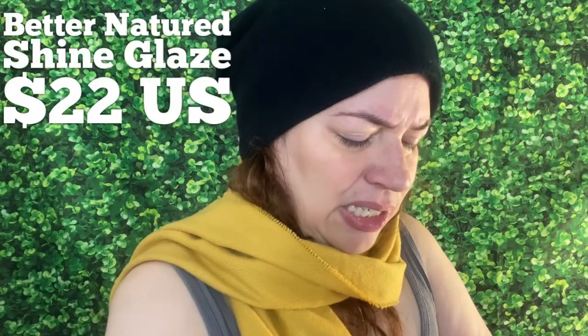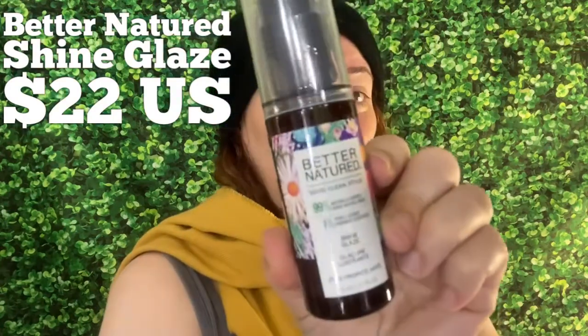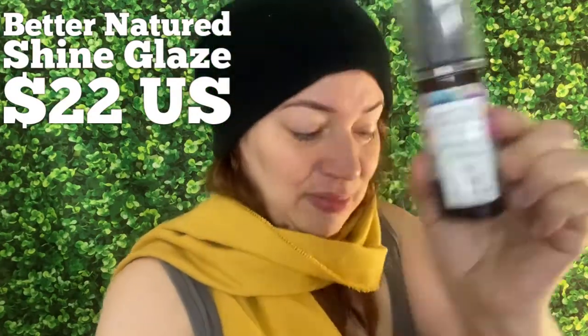I have something here from Better Natured, and this is their Good Clean Style Shine Glaze. I'm assuming that's for the hair. Okay.